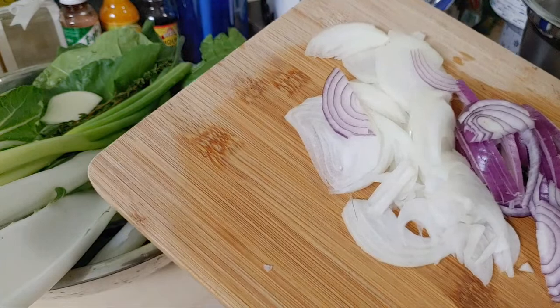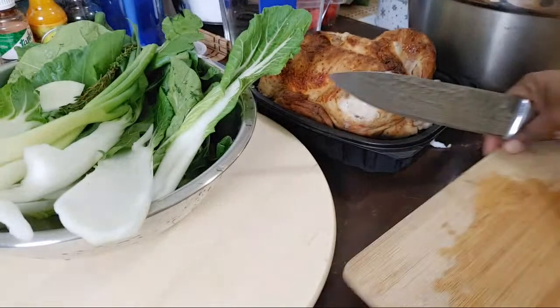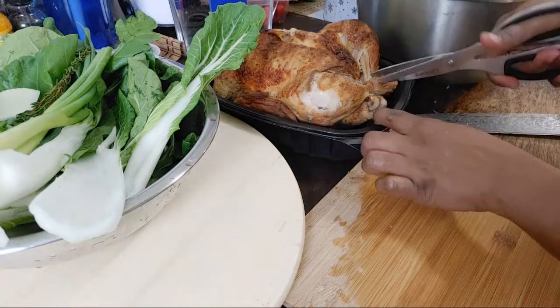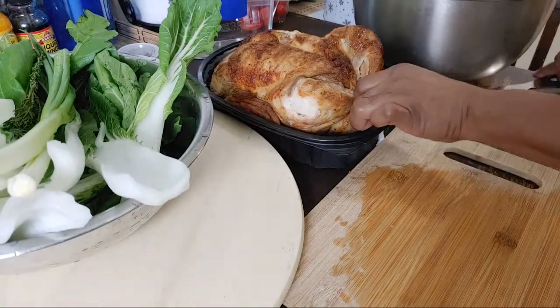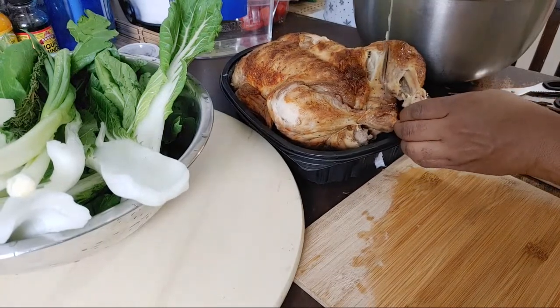We have a combination of onions, purple and white onion right here. So, I'm going to try to cut up the bird now. Use a scissor. Cut the legs open. Because, of course, they always tie the legs for some reason, I guess to prevent it from being unruly.